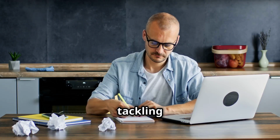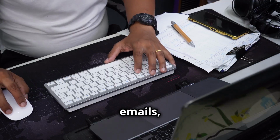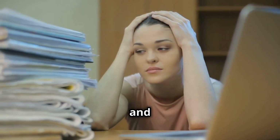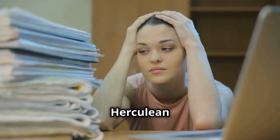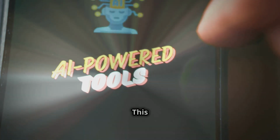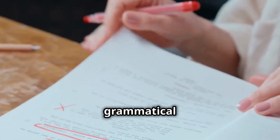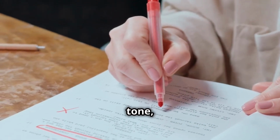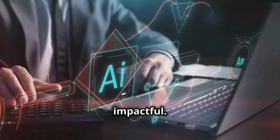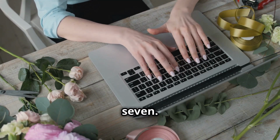First up, we're tackling the bane of everyone's existence: writing. Whether it's emails, reports, articles, or social media posts, crafting compelling and error-free content can feel like a Herculean task. But that's where Grammarly swoops in to save the day. This isn't just your average spell checker. Grammarly catches typos and grammatical errors, refines your tone, clarifies your message, and ensures your writing is engaging and impactful. Think of it as having a virtual writing coach available 24/7.